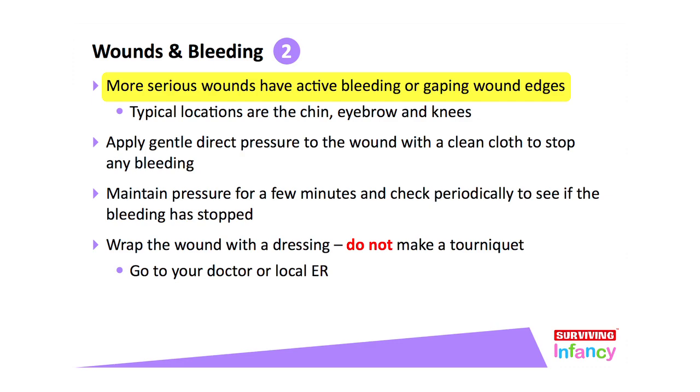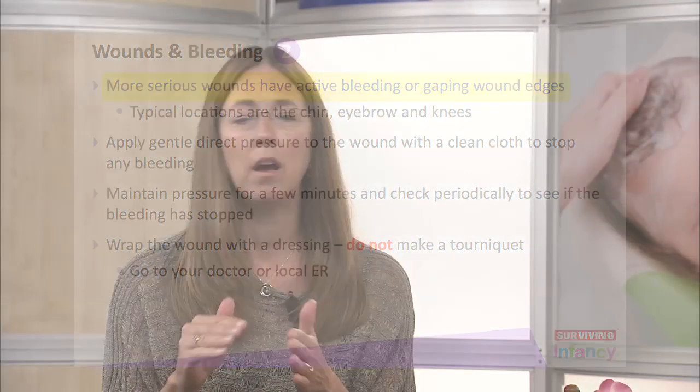Now, bleeding, you need to take care of by basically putting pressure on whatever is bleeding. Never make a tourniquet. Tourniquets cause way more harm than good. What you take is some clean cloth or even a Kleenex, push it on the wound and just hold it there. Try not to keep peeking underneath every few minutes or so to make sure it stopped bleeding.